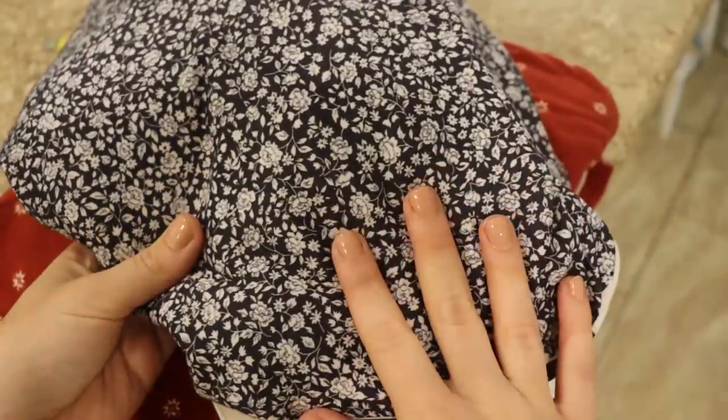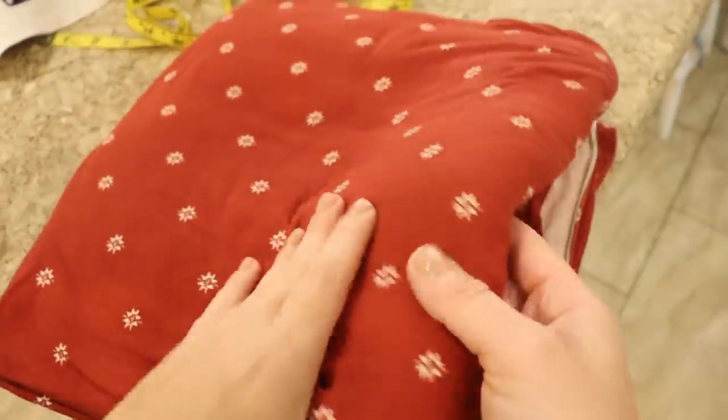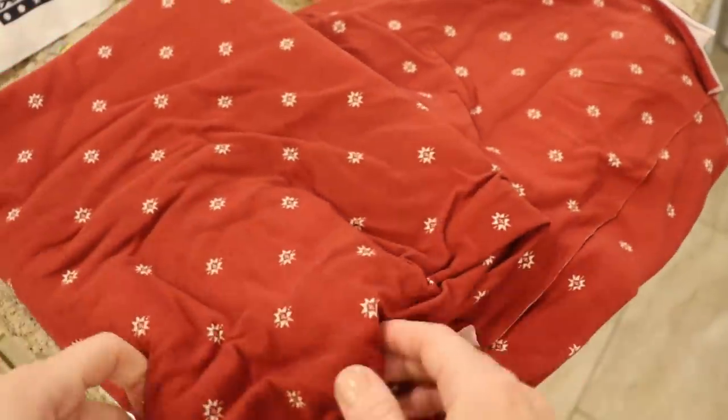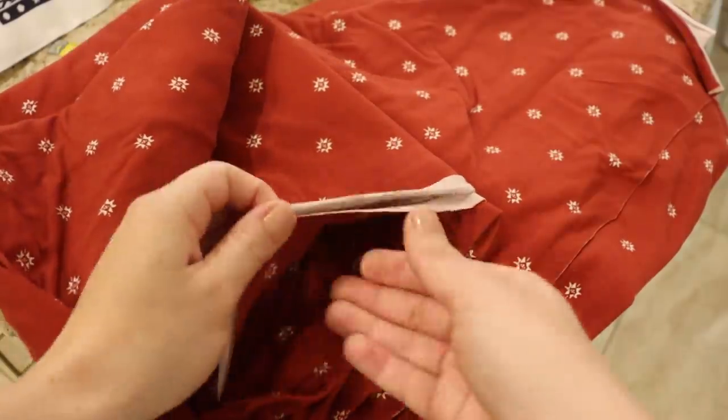I got this one out at So Unique Fabric. And yeah, I got 2 yards of that. And then this one I got from Elegant Threads. They're on Facebook and they open their shop at different times because she's a stay-at-home mom, so it's not always open.